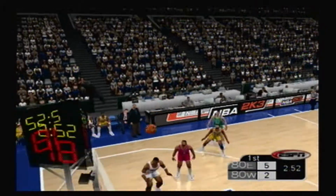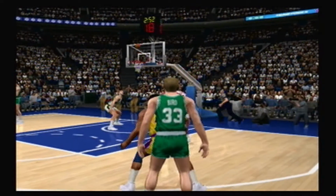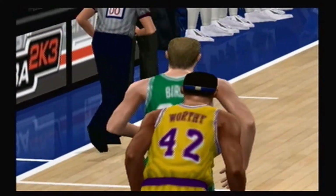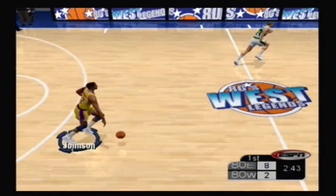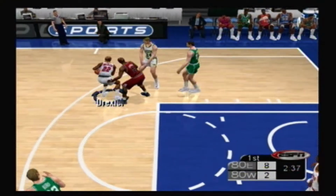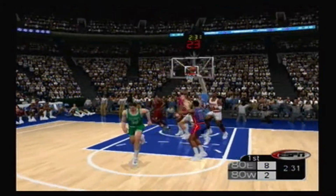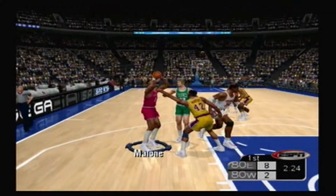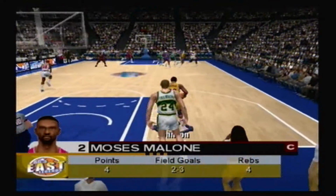Grabbed by Bird. The three ball was dropped in by Bird. Larry Bird. Chambers with the inbound. Passes. Chambers elevates. Watches the lay-in. Nice rebound by the 21-year man out of Petersburg High School. Moses Malone goes with a fadeaway. Tickles the twine. Pretty good from there, Bobby. Great release.